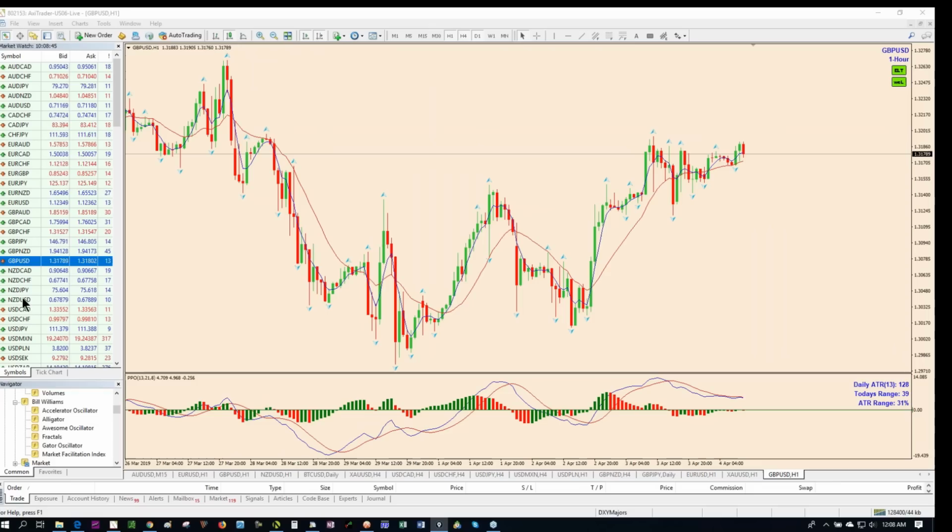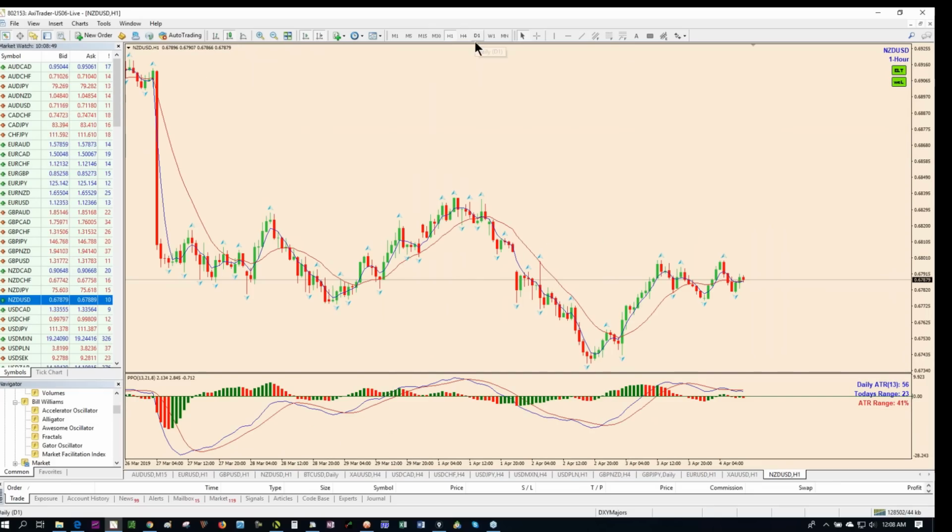And let's take a look at New Zealand US dollar. This one's on the 1 hour. And again, there was a 1, 2, 3 bottom after a 1, 2, 3 top. It moved to this level and went sideways, and it could do this and come back down, or it could continue up. So if the US dollar weakens, this will go up. If the US dollar strengthens, this will go down. And USD CAD, let's take a look at USD CAD.